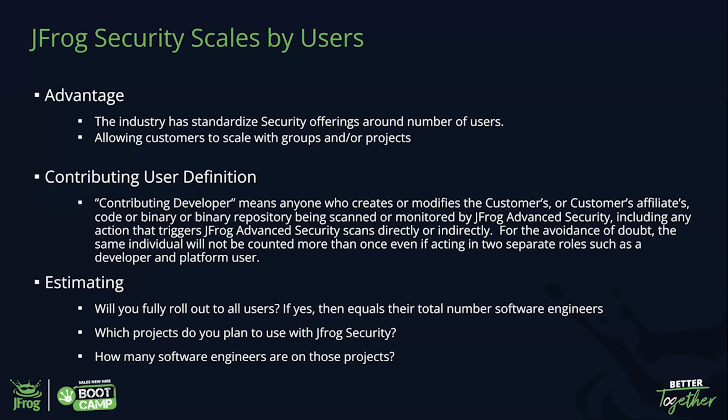This also means that it's easier to estimate what's going on with the users, because you can talk to the customers about it. The first question is, are you planning to fully roll out to all your users? If that's the case, then it's just equal to the number of software engineers they have working on code. If they aren't rolling out initially to all their users in the first year, you want to talk to them about what projects or groups they're going to roll out to, and then understand the number of software engineers, developers in those groups, plus potentially any growth plans that they have over the year. And this becomes an easy way because most companies project out and have budgets for their software engineering teams.